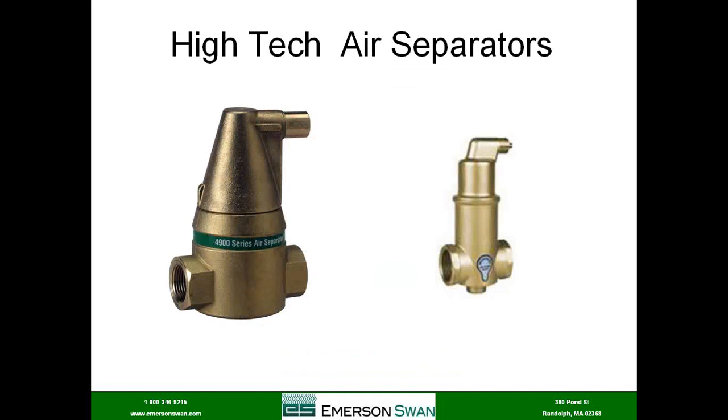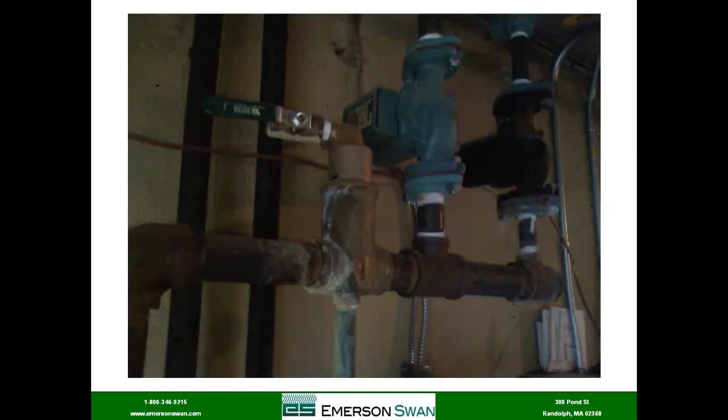On the right is a high-tech air separator from about 30 years ago. Really great product, a great idea. It's been around for a little over 30 years. It's called a spiral vent. It works really well. It does not require the 18 inches. It's not directional. On the left is Taco's version, which is an improvement. It's the second generation of a very good idea. It's called the 4900 air separator. And you can see the difference just in the shape alone is different.